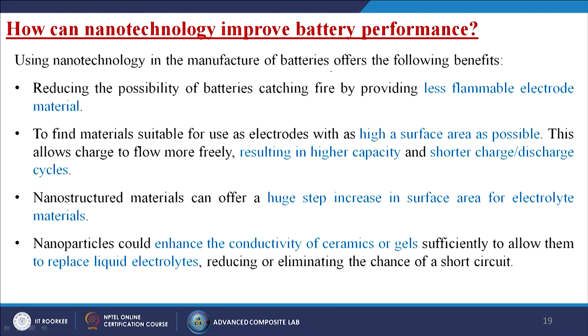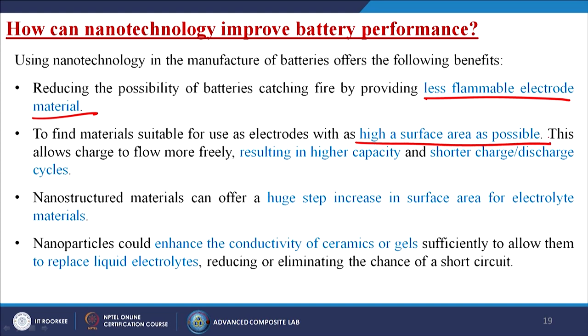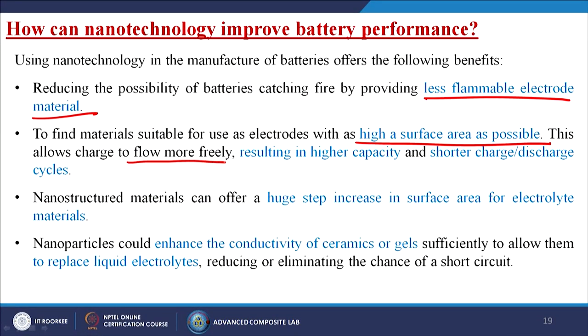Now, how has nanotechnology come into the picture to improve battery performance? Using nanotechnology in the manufacture of batteries offers the following benefits. What are those? Reducing the possibility of batteries catching fire by providing less flammable electrode materials. The flammability of the cathode or anode materials will be reduced by applying fire resistant nanomaterials. Another benefit is finding materials suitable for electrodes with as high a surface area as possible, because if the surface area increases, the reaction rate will automatically increase, so that we can generate the maximum energy or store the maximum energy inside it. This allows charge to flow more freely, resulting in higher capacity and shorter charge discharge cycles.